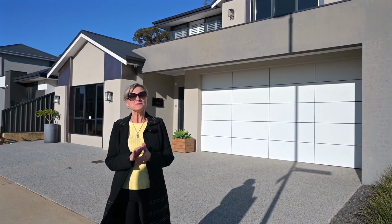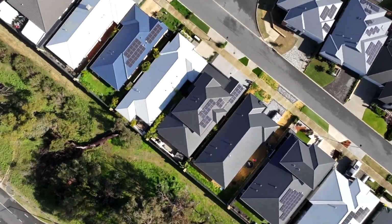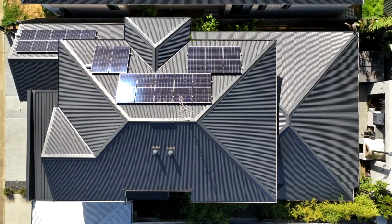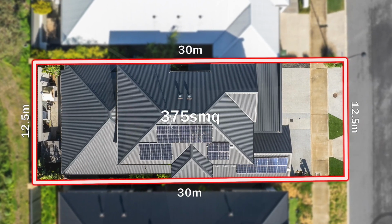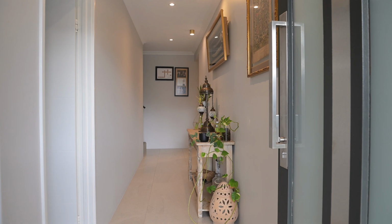I would like to welcome you to 29 Gooljak Rise in Lakelands. This stunning two-storey home with a master bedroom downstairs is worth taking a look. You will be so impressed when you walk through those front doors.